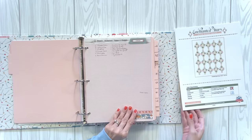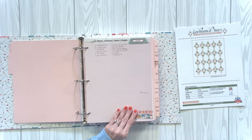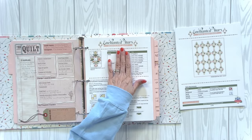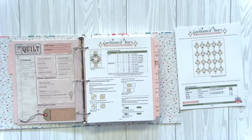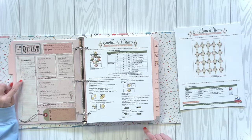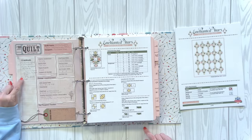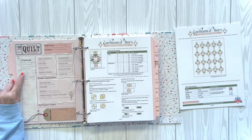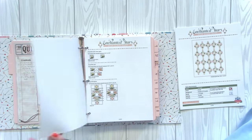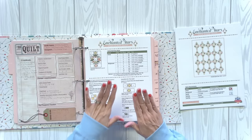Now, this next one is called Enchanted Stars. This is a completely free pattern, only available at Fat Quarter Shop. It's called Enchanted Stars 2024 Quilt Pattern. I'm using scraps. I'm using the 2-inch by 4-inch flying geese paper, the 4.5-inch square and a square paper. And then, like I said, I keep my pattern in here so I can always find it.